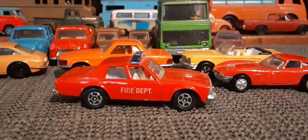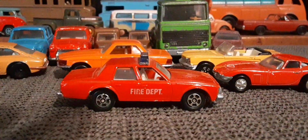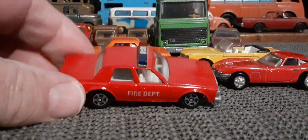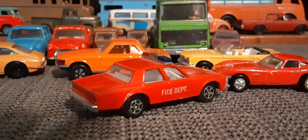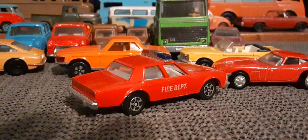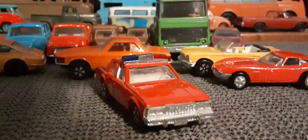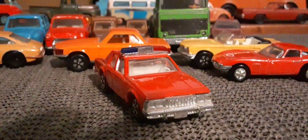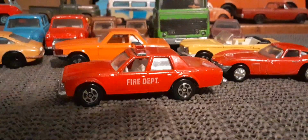And that is this Caprice here, fire department car. Excellent condition. Always good to have a good fire department car in your collection, or a whole bunch. Your chief and your battalion chief, and some of those people, drive a civilian car, or more civilian looking car. They're not all riding on the truck.